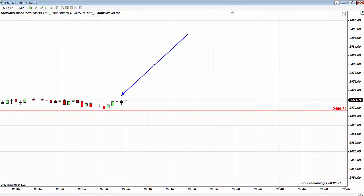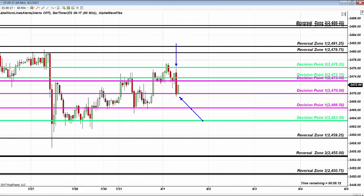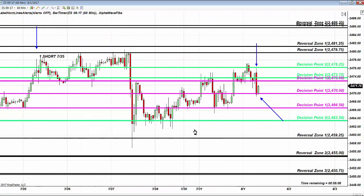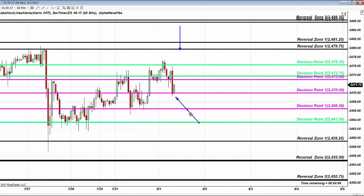Knowledgeable trader understands that. Knowledgeable trader knows a trade can be placed only when rules are met. We are interested in bullish strengths, not bullish weakness. But every single trade in front of you from Fibonacci levels can be taken only if rules are met. Price comes to reversal zone, rules are met, take short. This morning we're sitting at Fibonacci support.